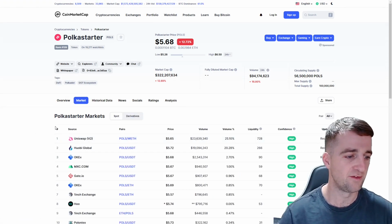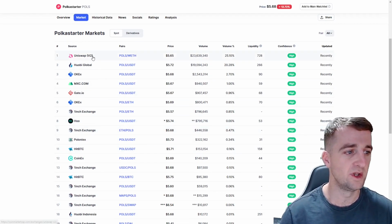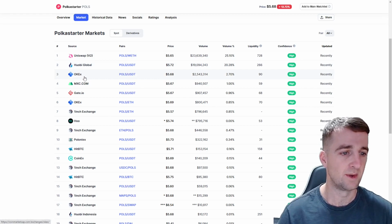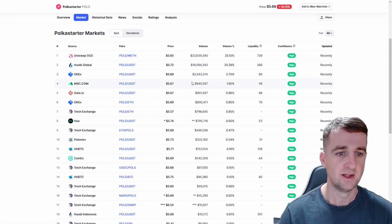If we have a look at the markets, if you are looking to get hold of some POLS and you have not already, then we are on a fair few exchanges already. Uniswap is leading the volume there with 25% of the entire market volume, and then Huobi is getting a further 20% as well. We are on OKX too.